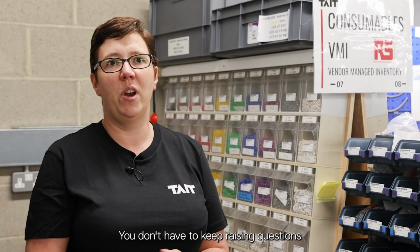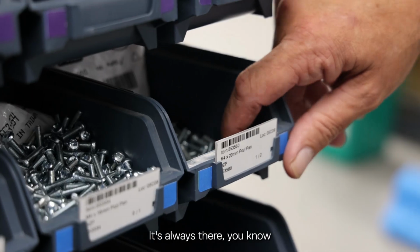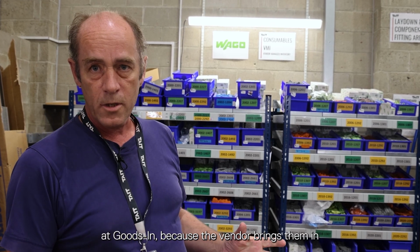Everything's in one place. You don't have to keep raising questions to ask for items to be bought. It's a simple little thing, it's a screw. It's always there, you know it's always going to be there. It not only helps procurement, but it's less parts coming in at goods in because the vendor brings them in all at one go each week.